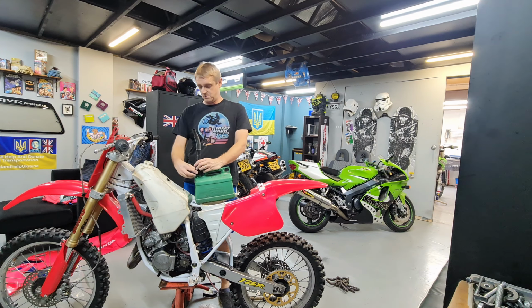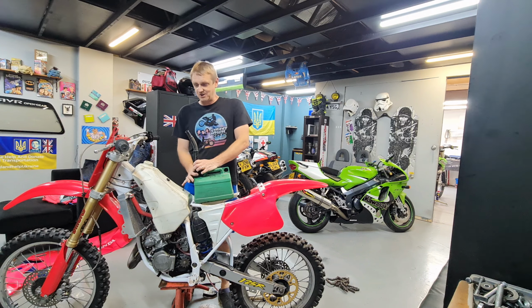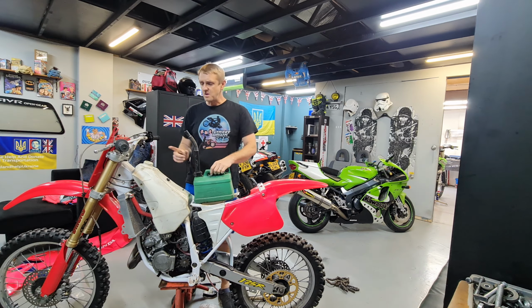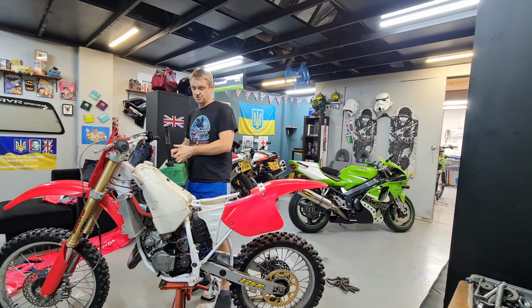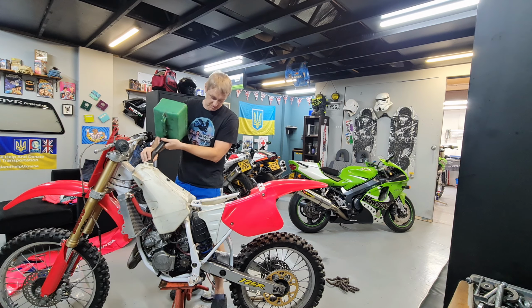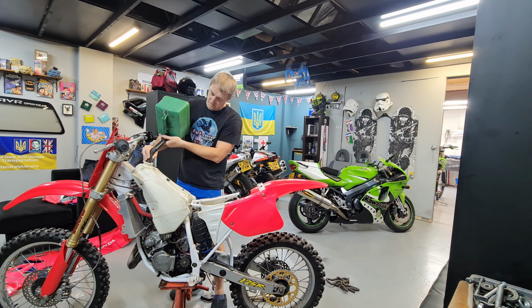Okay, let's get some fuel in him and see if it fires. I know it does have a spark at the plug. I tried it out when I was building the RM, but the coil's not in brilliant condition. This has not had fuel in it for a long time, so we'll see if it leaks out of the carburetor or something.